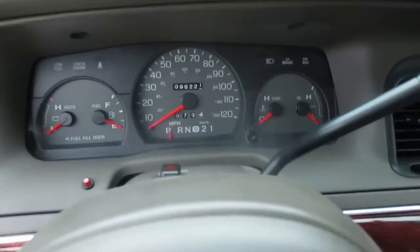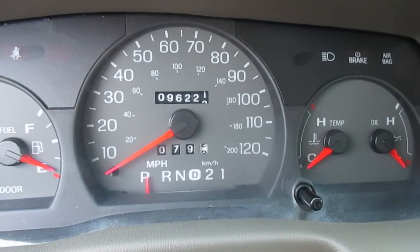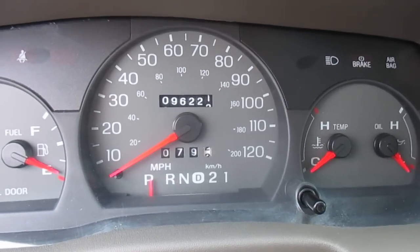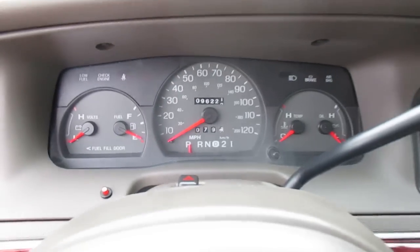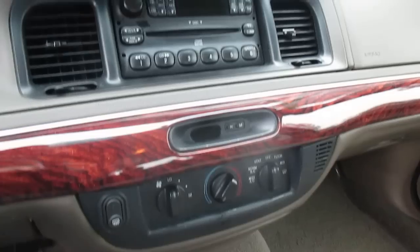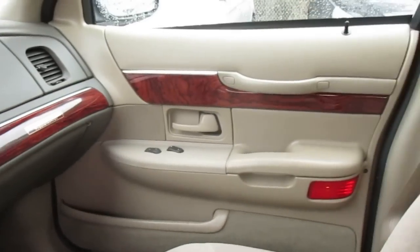I'll go ahead and show you proof of the miles. There you go. Just kind of between 96,221 and 222. So we'll call it 96,222. But I mean, for a car, again, that's under 10 grand, and you kind of expect it with a car like this. Most low mileage cars, most dealerships will put them over 10 grand, you know, if they have anything less than 100,000 miles on them. But in this, definitely a nice thing.